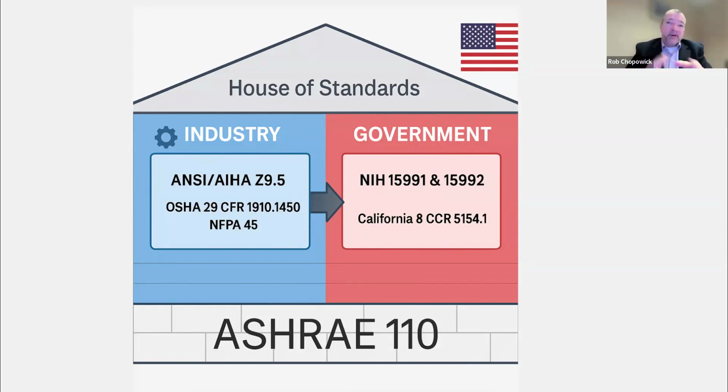Now, here's the thing. If you read the ASHRAE standard, you will not find a single mention of Z9.5, OSHA, NFPA, NIH, nothing. But when you read any of those, you will find all kinds of mentions of ASHRAE 110, and that's the difference. ASHRAE 110 is the granddaddy, the foundation of everything, and that's why it's so interesting for me as someone who's been in the industry to be on the committee and working with this. It's extremely interesting, and the people there are very smart. So I do have high hopes for us finding a very good solution to alternative gases and alternative devices.